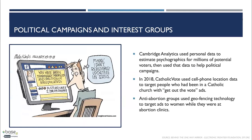Companies aren't the only entities that try to benefit from data collection and targeted advertising. Cambridge Analytica used personal data to estimate what they called psychographics for millions of potential voters, then used that data to help political campaigns. In 2018, the group Catholic Vote used cell phone location data to determine who had been inside a Catholic church, then targeted them with get out and vote ads. Anti-abortion groups used similar geofencing technology to target ads to women while they were at abortion clinics.